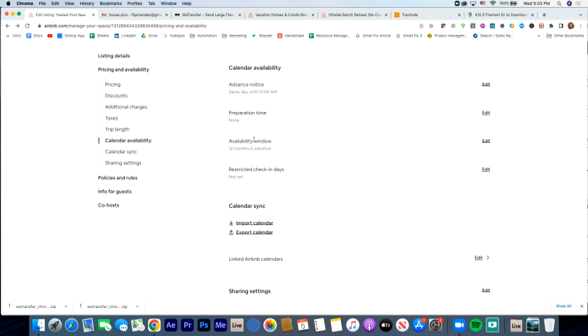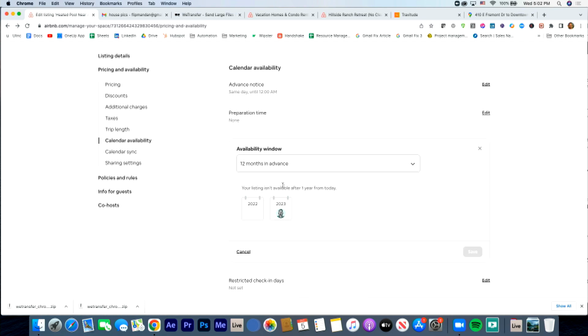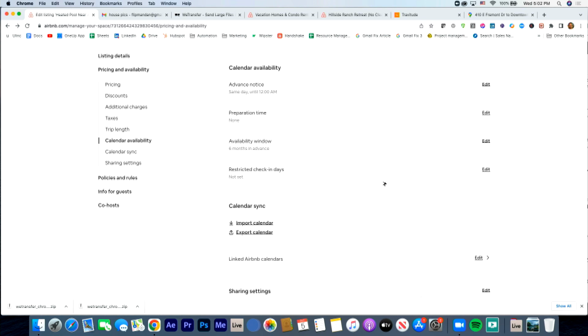Any of this stuff important? No, not any. Oh, yes. This is up to you. How far in advance you want your place to go? I keep it 6 months, but I'm also looking out for 2 things: A, if I'm still going to be owning the property, or B, managing it. I always like to make sure I keep everything within 6 months. You put it out there 12 months, dude, someone's going to book it for March 2024 before you've adjusted pricing or even know what the hell's going on.